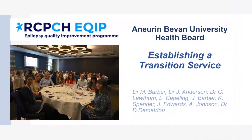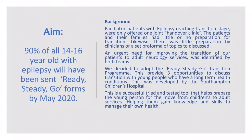Can I have the next slide, please? Thank you. So I'd like to give you some background. Until November 2019, the paediatric patients with epilepsy reaching transition stage were only offered one joint transition handover clinic. The patients and their families had little or no preparation for this transition, and likewise there was little preparation by clinicians or set performer of topics to be discussed.